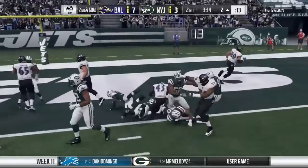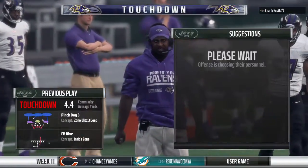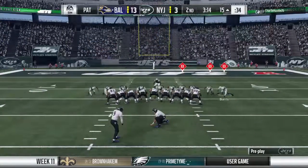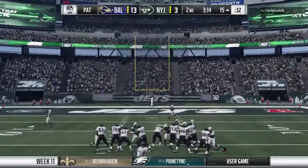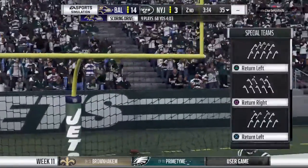Turn to a power game to try to get in. And he'll get in. Touchdown, Baltimore. It's the fullback, his 2nd touchdown on the season. And the Ravens will extend their lead. And this one's right through to make it a 14-3 ball game.